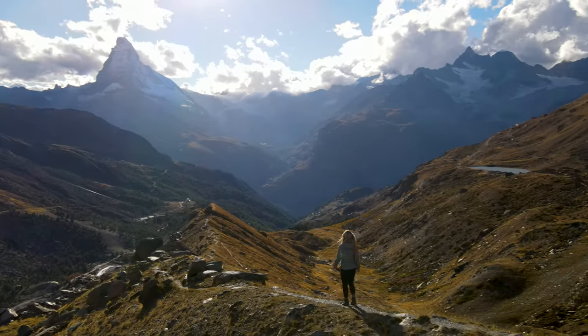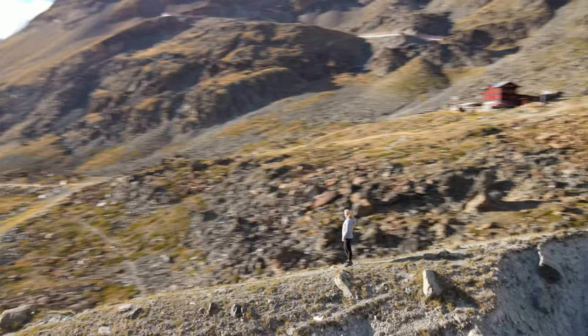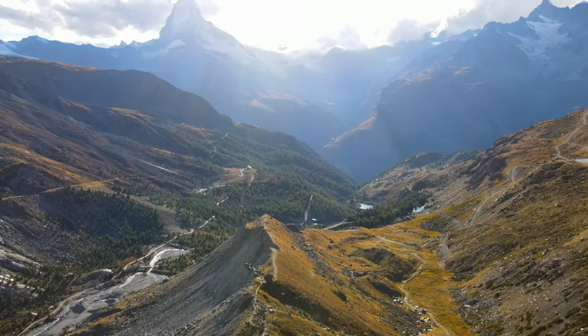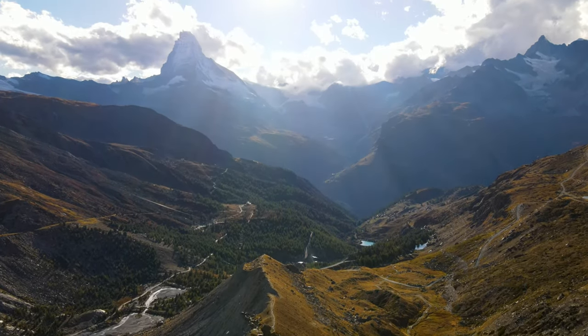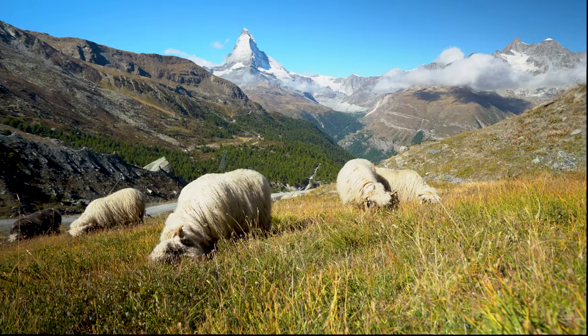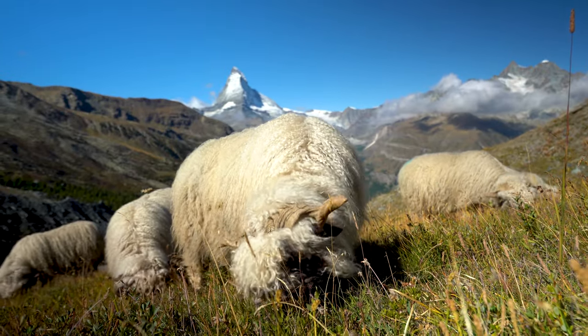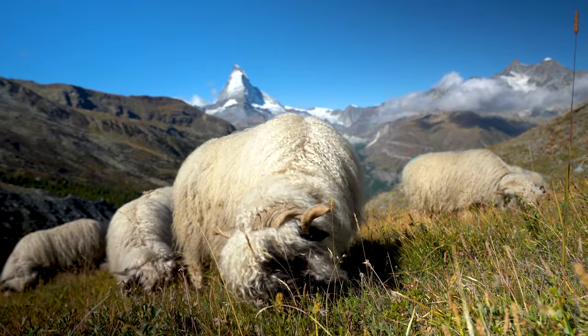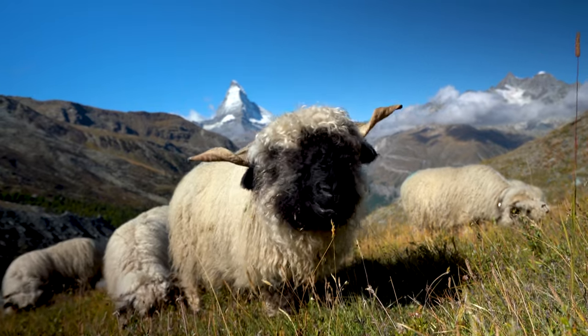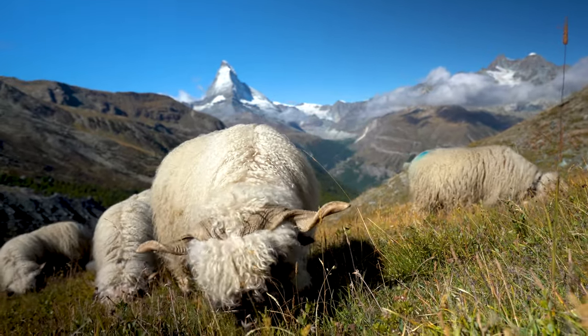To our delight, this stretch of the journey was loaded with killer views and was super well maintained. There was even a long stretch where we hiked on a wide gravel road. It was along this section that we encountered the famous black-nosed sheep. They didn't really bat an eye at us, so we just sat and watched them graze with Matterhorn views in the background. It was an incredible, quintessential experience to have in Zermatt.